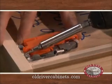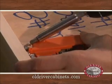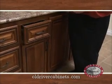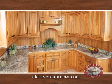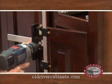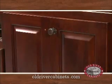Another employee places the Bloom soft close drawer runners onto the bottom of the drawers. Old River Cabinets uses full extension soft close drawer runners on all drawers in every project as a standard feature. All of our cabinets have the hardware installed prior to delivery so that we can ensure meticulous application of hardware and speed the process of installation at the customer's job site. We use specific jigs for each of the hardware installation stages to ensure an accurate fit and a perfect look to each of the cabinets after installation.